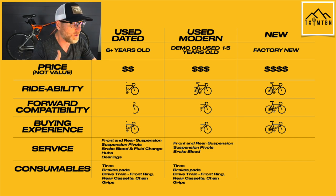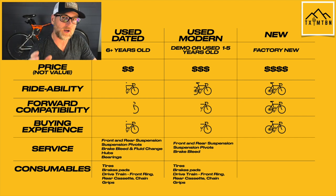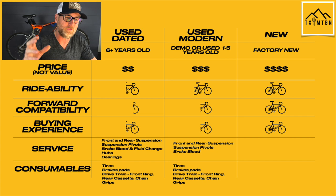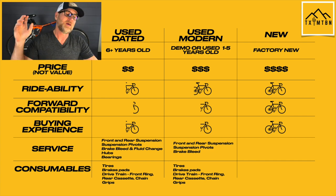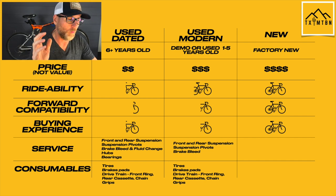I will tell you, a 1 or 2 year old bike is not that much cheaper than a brand new bike. You're going to get a little bit of savings on a demo bike or a 1 or 2 year old bike, but these bikes, especially right now during COVID, with all the people coming into the market for the very first time, are holding their value incredibly well.